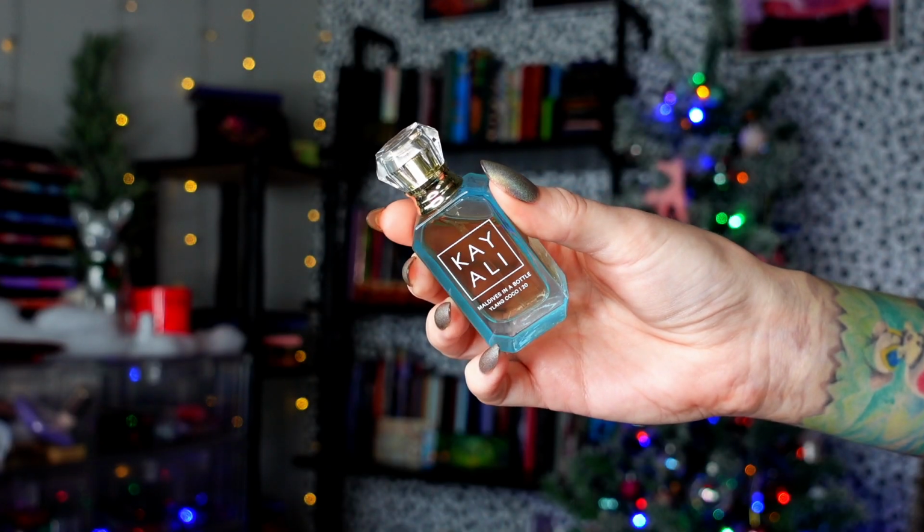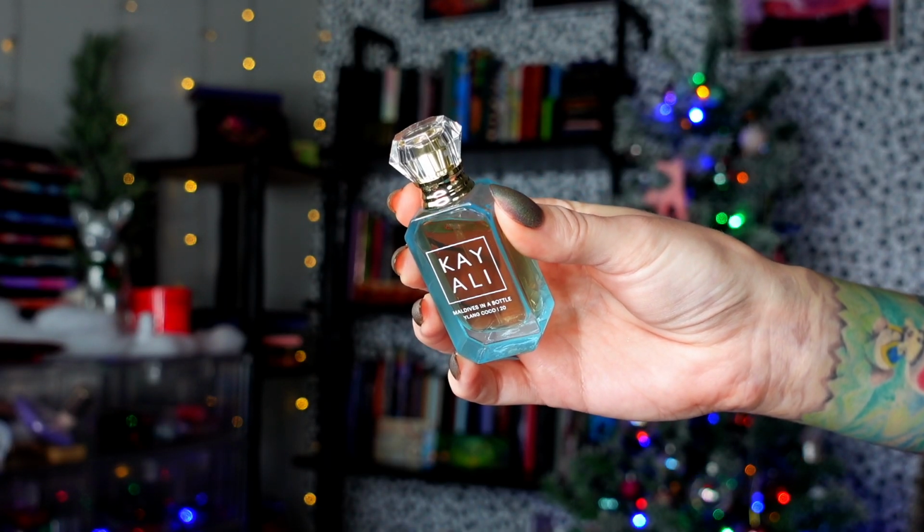So for mini Maldives in a bottle, the notes are rosemary, ylang-ylang, and coconut milk. It is so yummy. It's more of a fresh scent with a slight hint of sweetness to it, but it's mostly a fresh, clean smell, which is still really nice. And I'm going to mix this with other ones a lot.